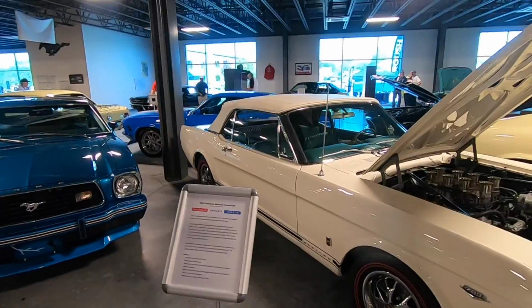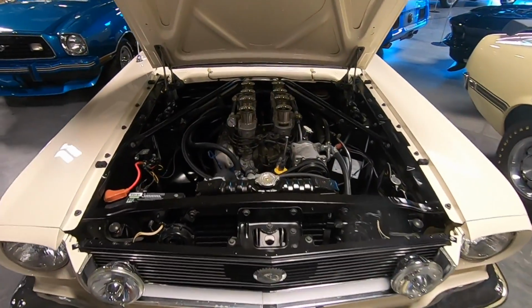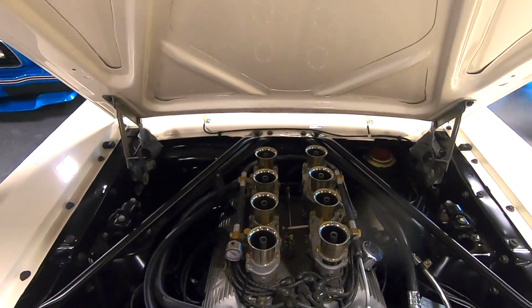We want the public to come and start to understand, well, this is why Mustang is so popular. This is why there's car shows around the world, for that matter, and huge car clubs all over the United States and in foreign countries.